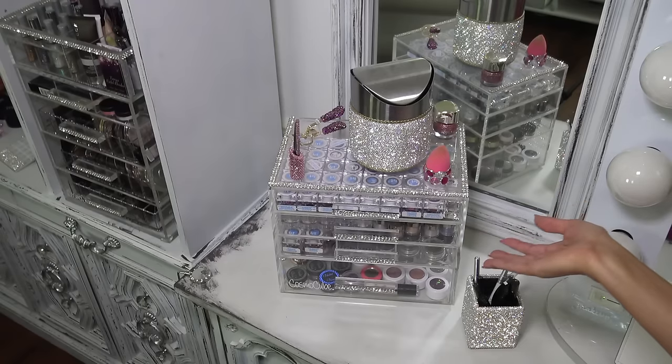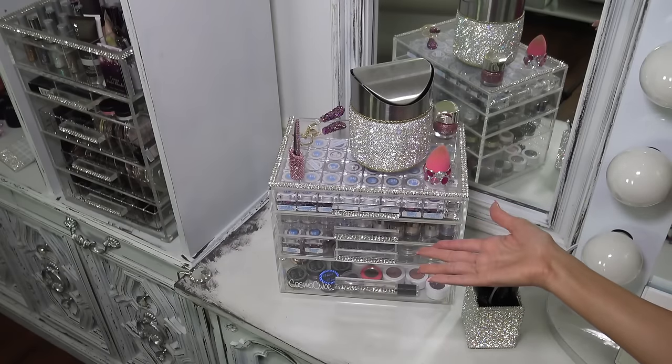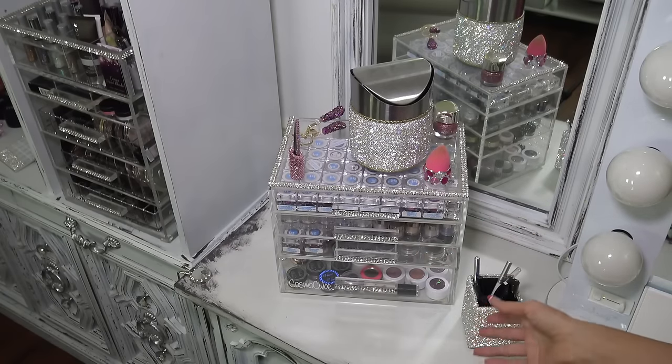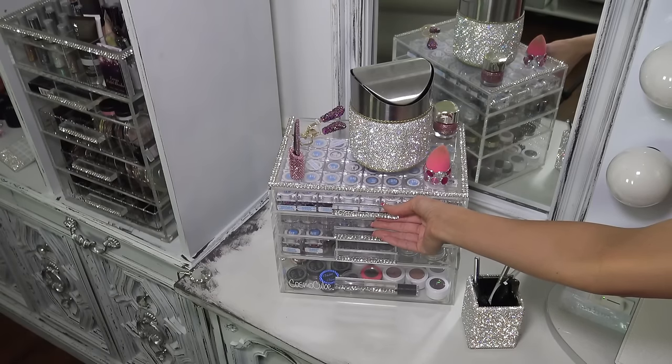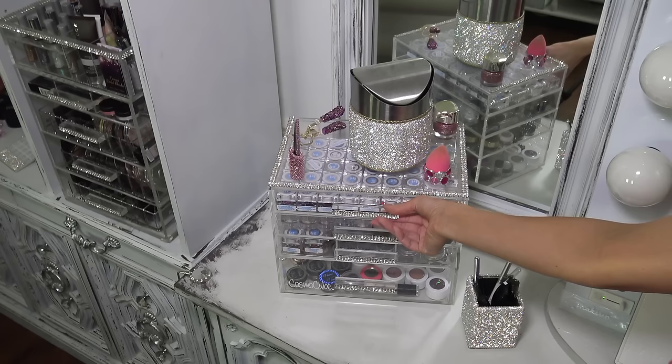You can see the beauty, but just sign up to Cosmo Cube so that way you know when the 50% sale happens. And I noticed that they happen in October for Halloween. I don't understand why. And then also for Black Friday. That was the pattern last year.